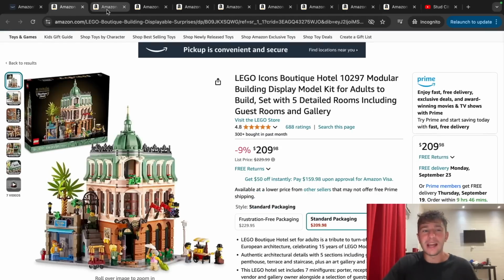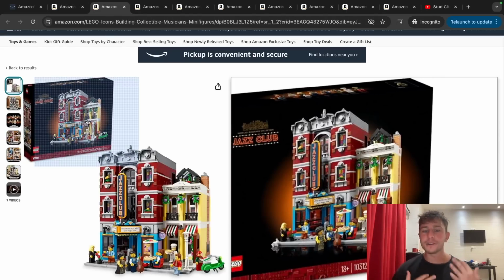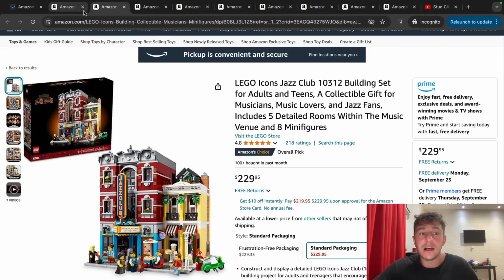Now, will it be the Natural History Museum, as it is on Amazon, but it retails for $300? I just feel like it's a little bit more unlikely considering that set has only been on the market for, at the time, about 9 or 10 months, right? Considering it came out in December of last year. So I think it's more likely we see the Jazz Club and/or the Boutique Hotel go on the Amazon Prime Day sale.